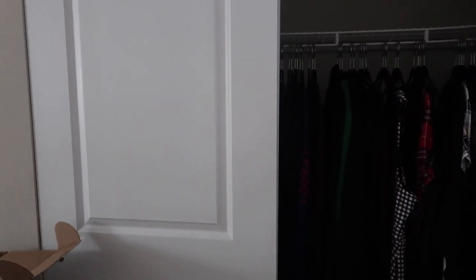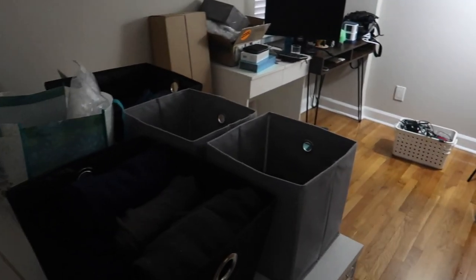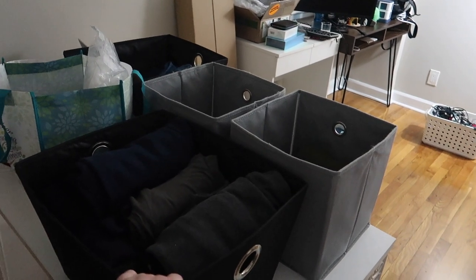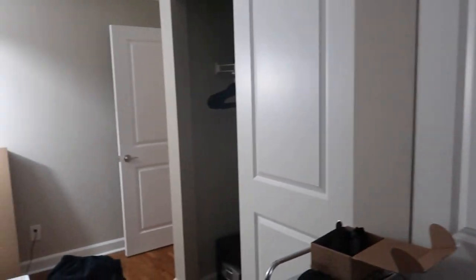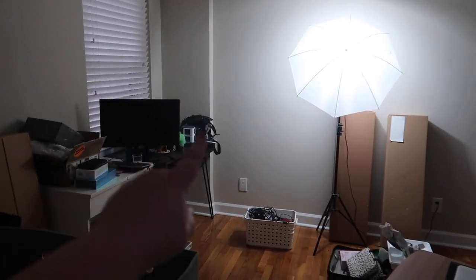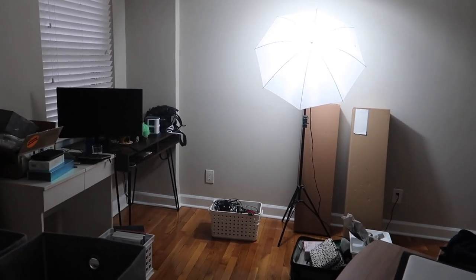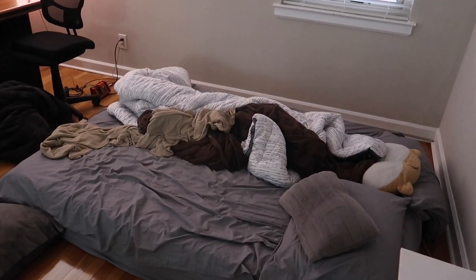But I'm gonna try and organize the closet at least a little bit too, so it's kind of out of the way here. These kind of containers, I picture going on top of the closet up there. So that's just what I'm thinking right now. But the real goal is really gonna be to get that corner of the room set up and ready for working. All right, but first things first, let's get this bed made.